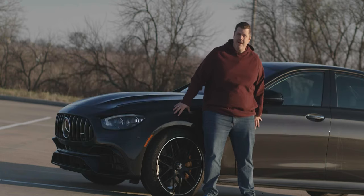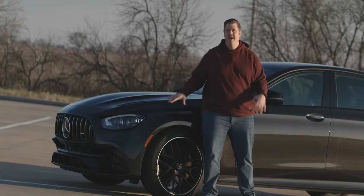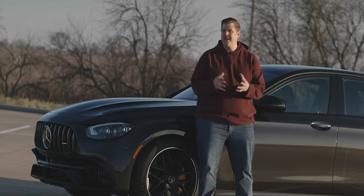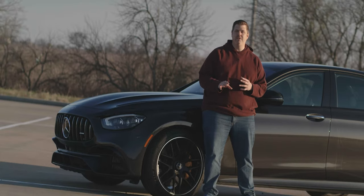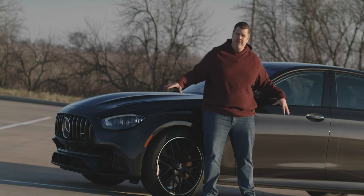And it's funny, I came out of that, even though I love wagons, I love the design of the wagon, I actually preferred driving the sedan. They feel like two completely different vehicles. You'll have to go back and watch those reviews though, because they were pretty good there. Obviously today we're talking about the sedan.